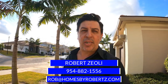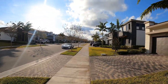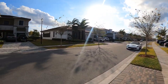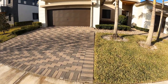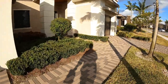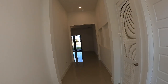Let me turn this camera around and check out this neighborhood. As you can see, we got some beautifully landscaped streets here. Beautiful pavers. This is a 4-bedroom, 3-bath, 3-car garage. Let's check it out. Nice, beautiful foyer entry.